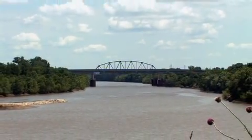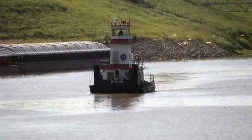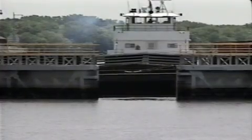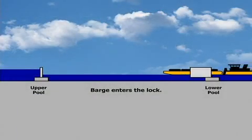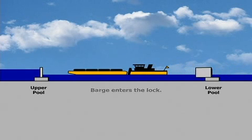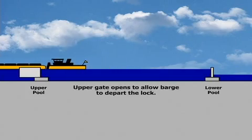The McClellan Kerr Arkansas River Navigation System is a series of reservoirs, also known as navigation pools. These pools are controlled by 18 locks and dams that ensure adequate and stable water flow from Catoosa to the Mississippi River. The locks create a stairway of water, enabling barges to step up and down the river.